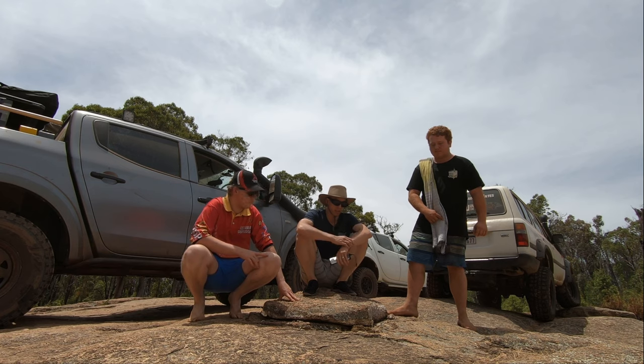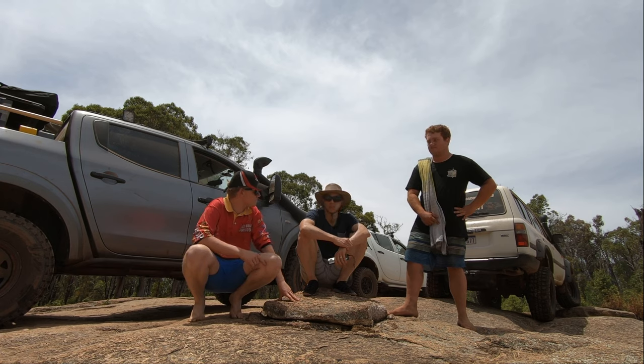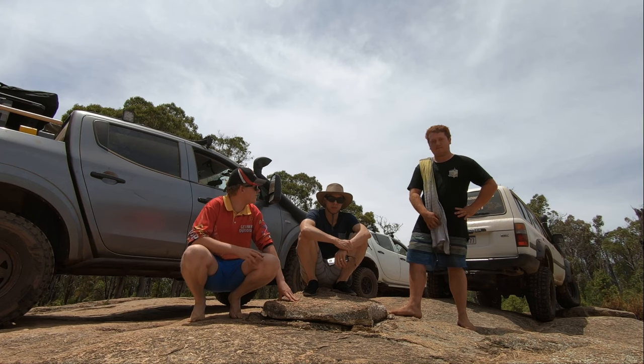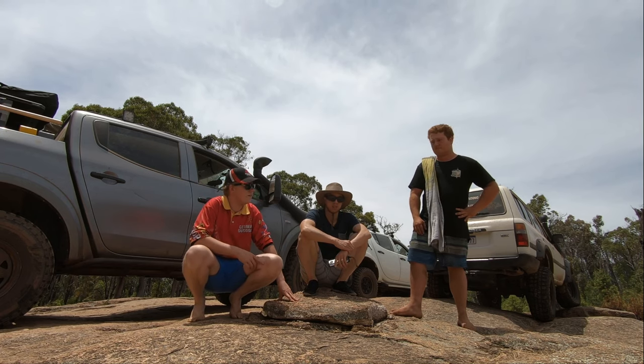Yeah, the front lock in my car is just unreal. Oh, it is. Yeah, it's unreal. It makes the whole driving a lot safer, smoother as well. Yeah, although it makes things a lot easier. Yeah, but I reckon safety all comes first. Oh, that's right. What about you, Trent?